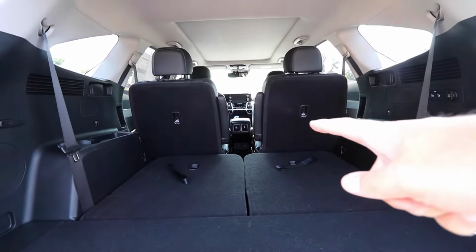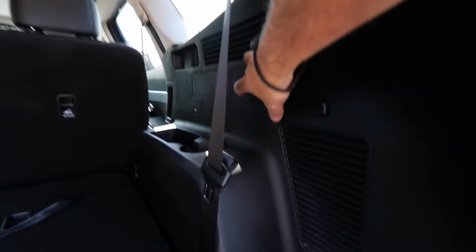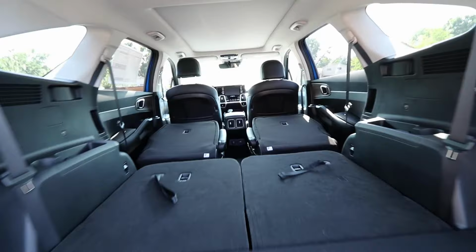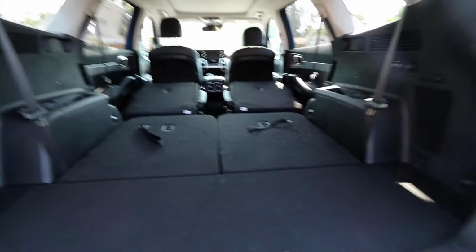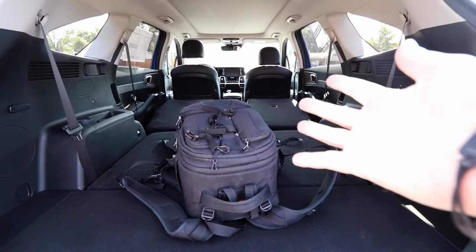Now, if you're telling me this is not enough space for what you're hauling, well, Kia's one step ahead of you. All you have to do is hit this button, and you just hit this button. And now you've got like a full truck bed. You can fit anything in here, like all of your gigantic camera gear. Okay, I didn't bring a lot with me today.